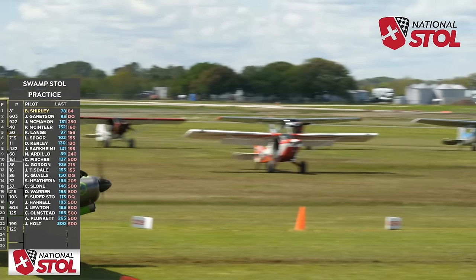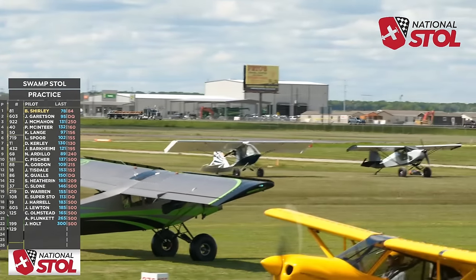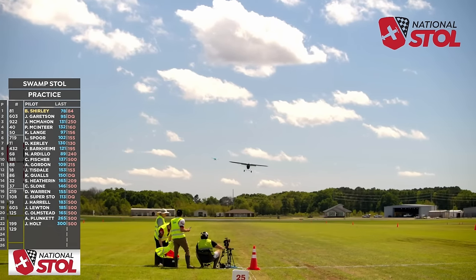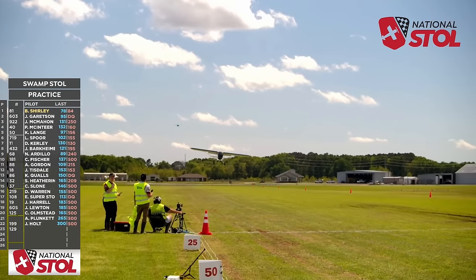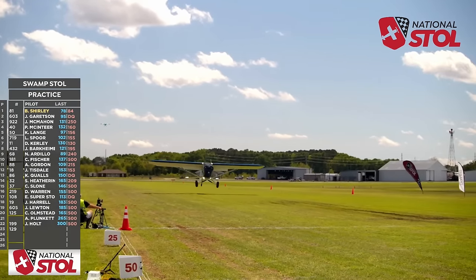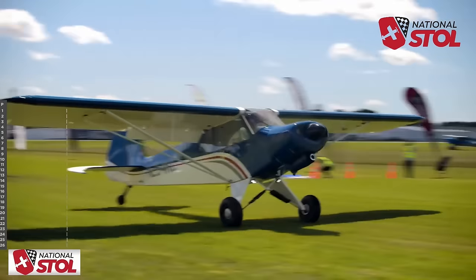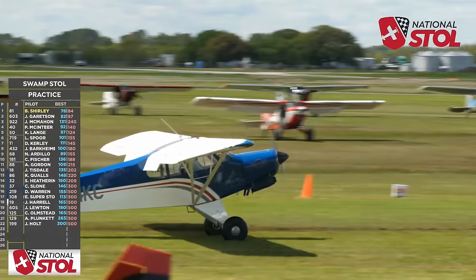And so Luke's slats, do they automatically deploy? So when they can become effective, they will slide out away from the wing. Very graceful landing, but a scratch there.